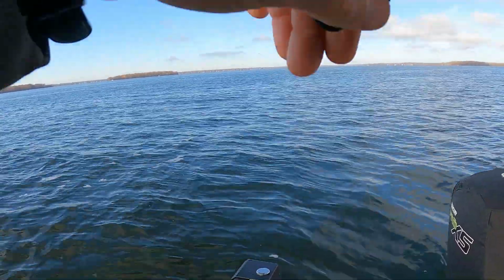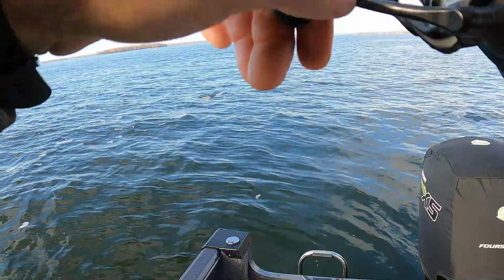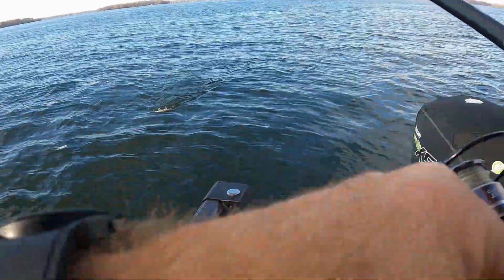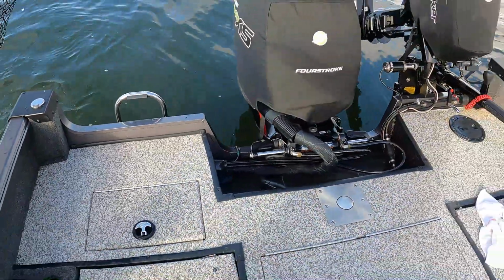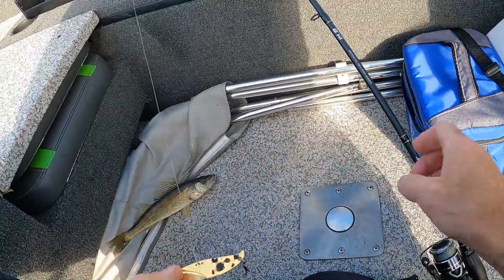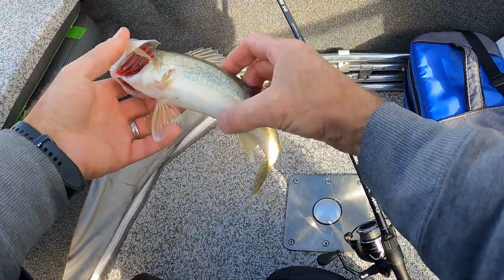Oh, looks like I might have him on the side. Yeah, I got him on the side. I was wondering why it felt so heavy. Not a bad fish though, but I do have him side hooked. Let's get him in the net. Not as big as I thought. Maybe about 13, 14, I'm gonna say. Maybe not even.